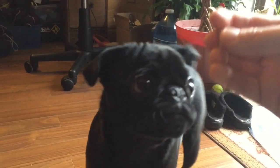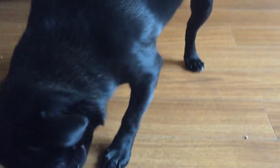Oh, let me slide this, there we go. Ready? Here, sit. Okay, ready? Go get it. Looks like there's nothing even wrong with this. Looks just fine on her legs. See? She's standing on her back legs, even though she's not supposed to, but I'm just demonstrating that it doesn't really seem to cause her any pain.